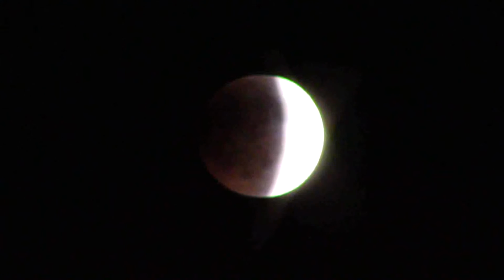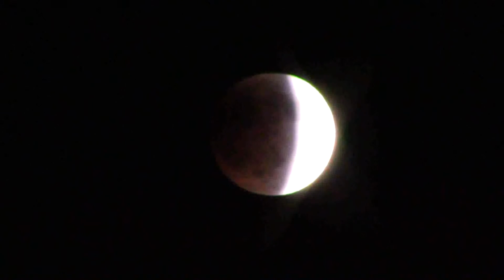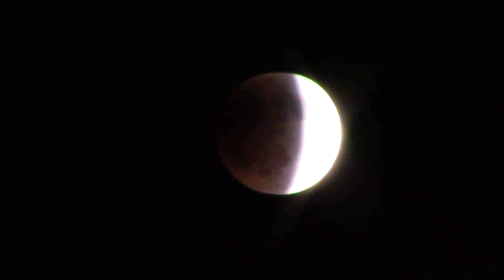Now this is back with the auto setting I'm using now. It seems to work the best. Low light didn't. And it's almost like three-quarters. The camera is picking it up a lot more than the naked eye. The naked eye looks three-quarters right now of the eclipse.